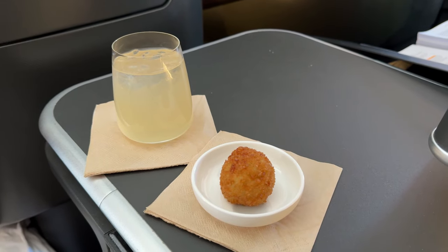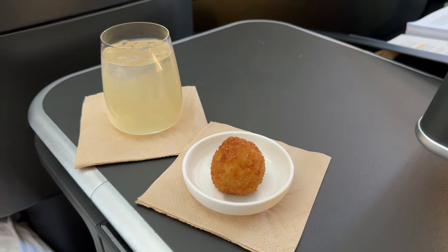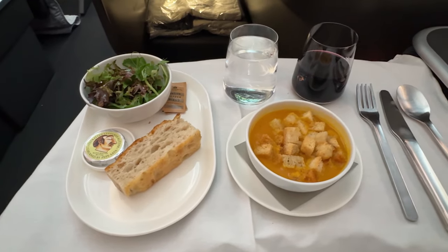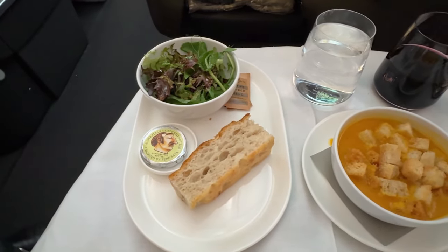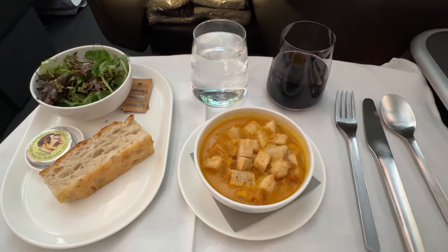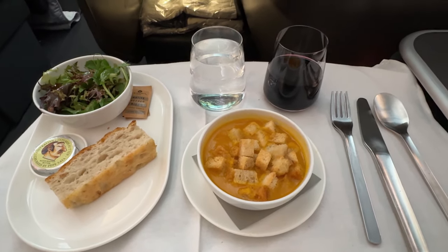Vodka with ginger ale and mozzarella and pine nut pesto arancini ball to start. Okay, so started the main meal service here. This is my starter. I've got a side salad with some focaccia, and then my entree is a carrot and thyme soup with sourdough croutons.